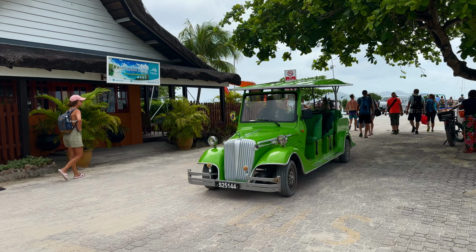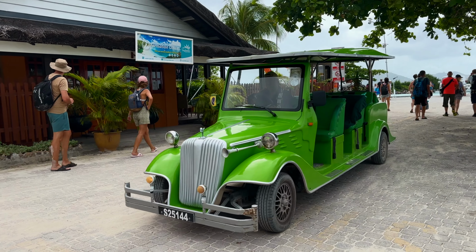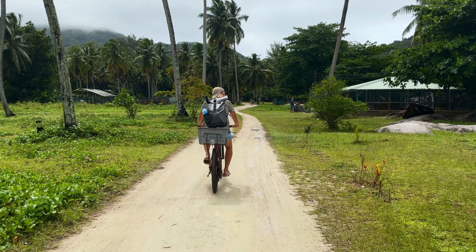The third island we visited was La Digue, and on La Digue you're not able to rent a car. Only a few cars and golf carts drive on this island, but these are not available for rent to tourists. Cars are only allowed on the island if they provide a public service, such as picking up and dropping off tourists or construction support. What you can rent is a bicycle.